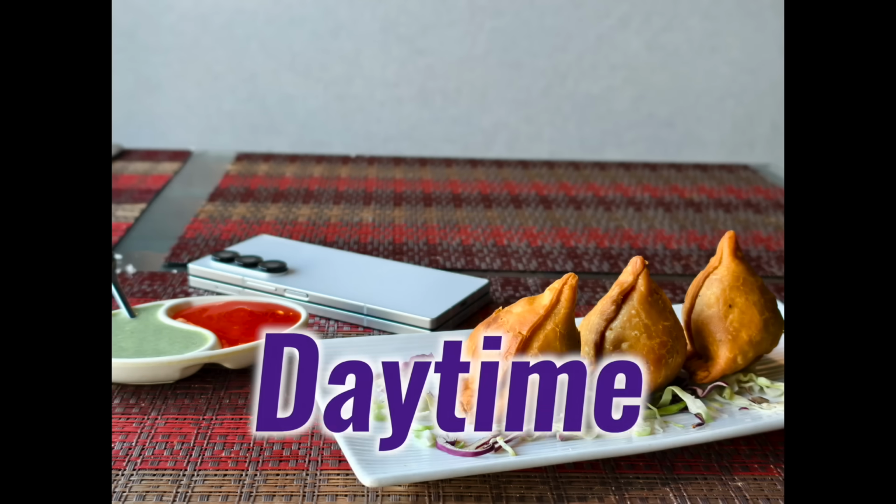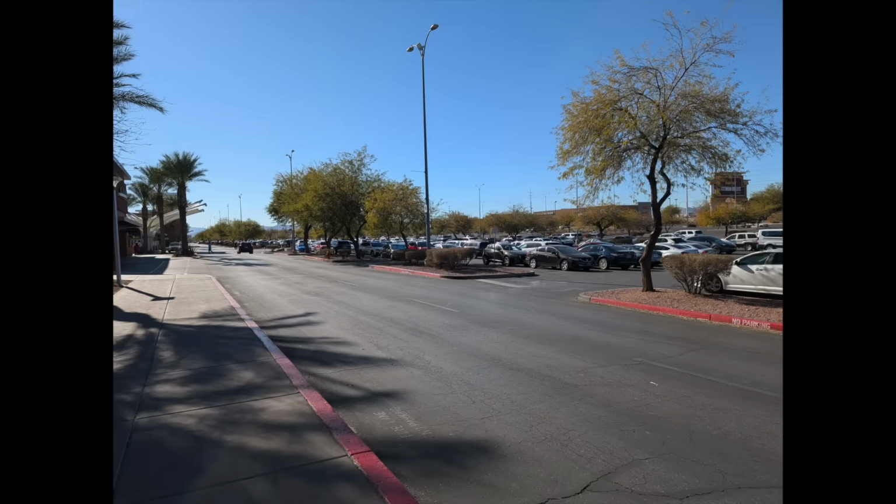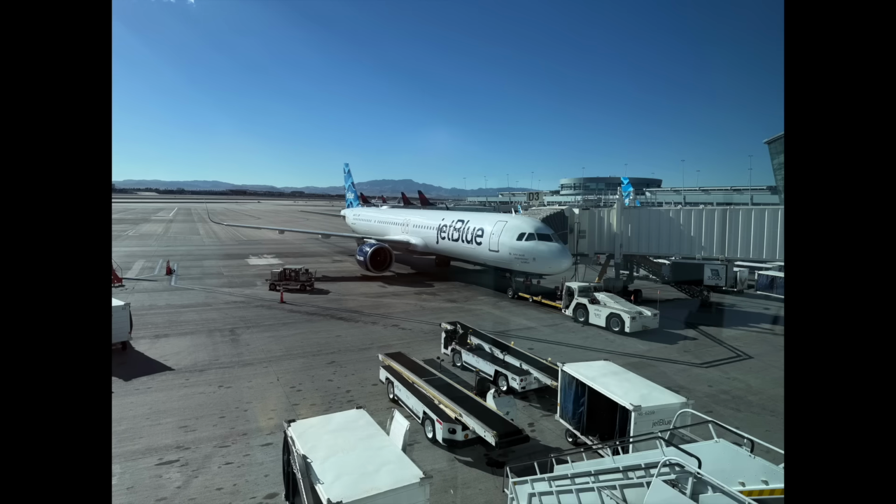DJI Osmo Action 5 Pro isn't just about video. The photography capabilities are surprisingly impressive. Under daylight, the details are sharp and colors pop without looking unnatural, thanks to the improved sensor and processing. The dynamic range holds up well even in high contrast scenes. Skies don't look artificially boosted and the highlights aren't blown out.